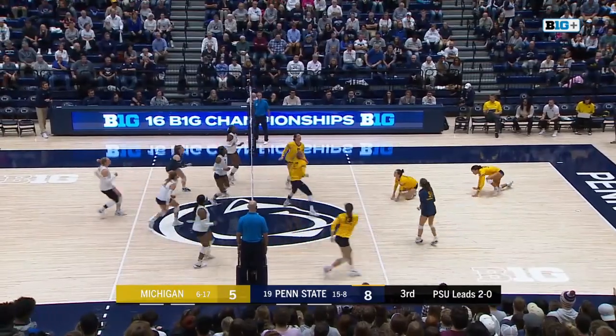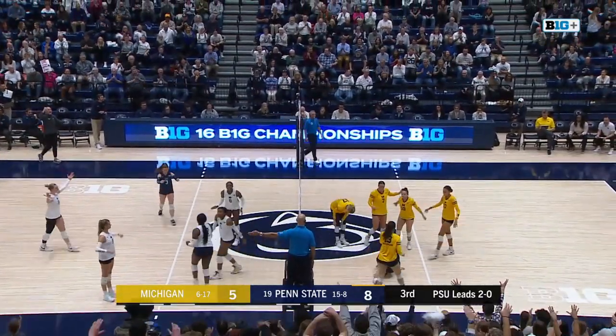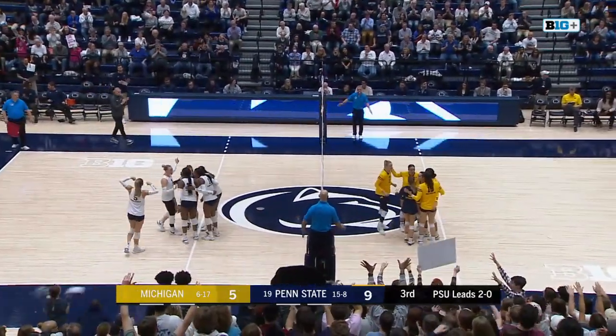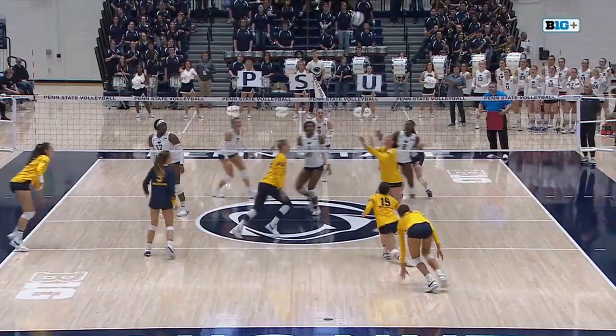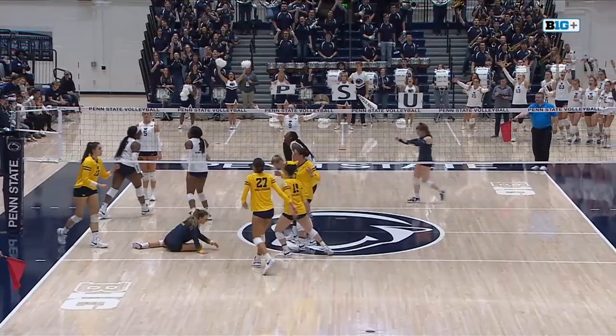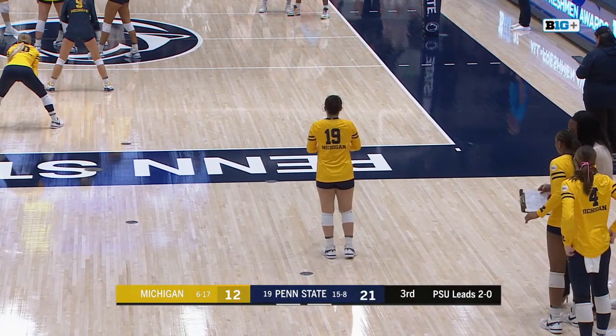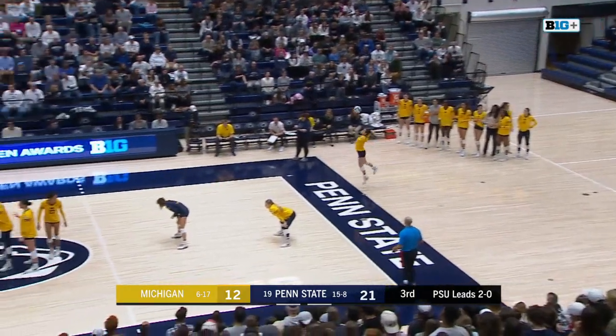Pedraza to Trammell, tipped at the line. Dug out by the Wolverines. Stuffed was Wallette by Zoe Weatherington yet again. It's 9-5 Penn State. Awesome block by Penn State. I believe a net violation was called on the Nittany Lions, 21-12.